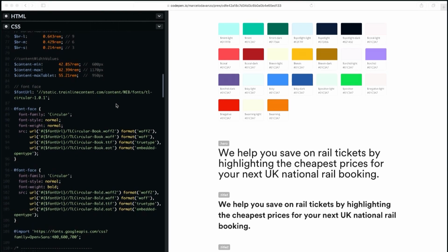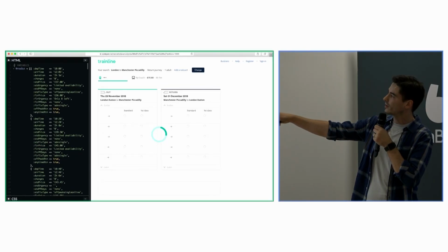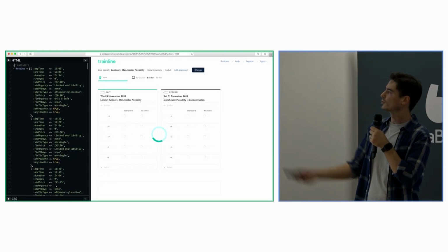Does anyone know CodePen, by the way? Yeah. For those who don't know, it's basically a dev environment in your browser. You don't have to plug anything into anything. You just load your CSS, your HTML, JS, and you're ready to go. You get previews directly on the page. You don't have to refresh. So it makes things really quick. And then I used that same library of components to create this.